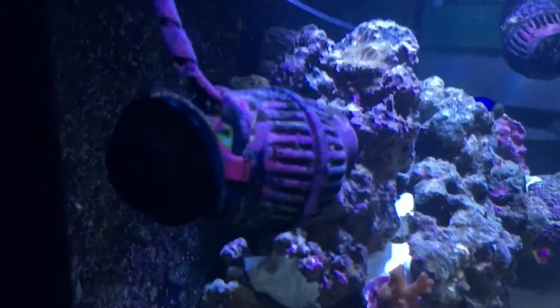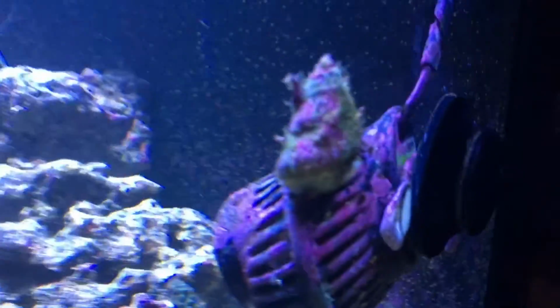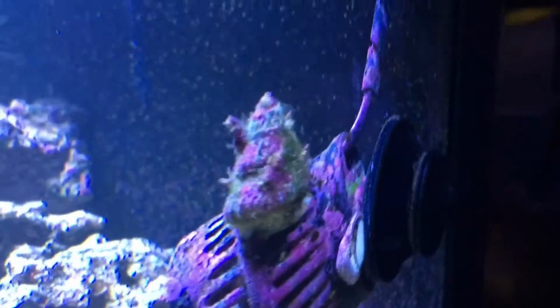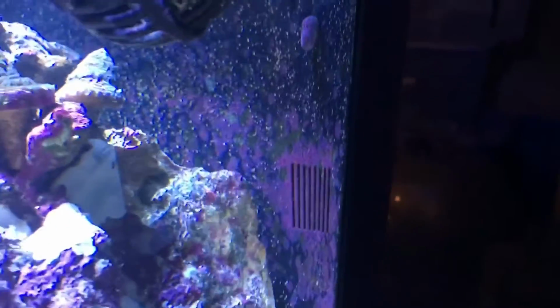You can see these power heads I bought new. I didn't buy these used, so you can see the huge amount of coralline algae growing on those guys, even up on the stem. Same with the other one. There we go. On the shell too. Just really nice coralline algae color and everything. There's also a lot of coralline algae growing on the rocks. You can see by the intake for the filtration, there's a ton growing.